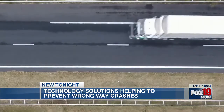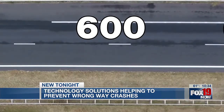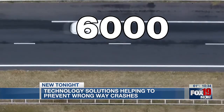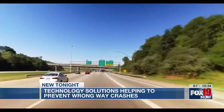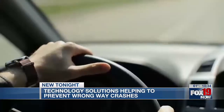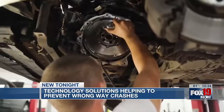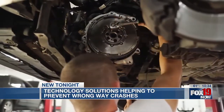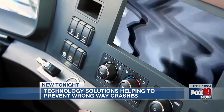In 2022, Bosch warned 600 people they were going the wrong way. They also warned 6,000 people a wrong-way driver was headed their way. And they tell us not a single person who got the warning was involved in a crash. Bosch tells us right now they're working with multiple car manufacturers here in the U.S. to bring this technology into your dashboard.